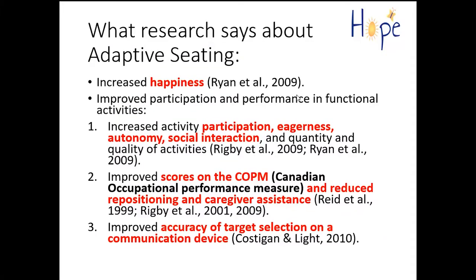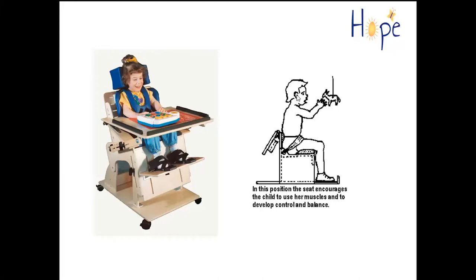So research a long time ago has started about seating systems and how they help our children. And there is lots of evidence, even much more than the evidence that I've mentioned, that it increases happiness. It also increases their autonomy and their social interaction, the quantity, the number of activities, and the quality of participation in such activities also. And from an occupational therapy perspective, it also improves their performance in such tasks they can do. And also their accuracy in such tasks increases and so on, and much more. So these are also examples about how sitting nicely can help you play, can help you reach, and so on.